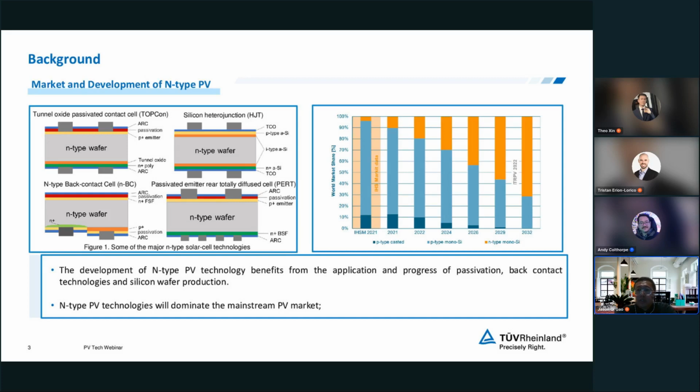So first, let's introduce the N-type. Thanks to the development of the N-type wafer production and the progress of the passivation and back contact technologies, we will see a rapid development of the N-type module market share in the next 5 to 10 years. So now in the N-type module market, we can find several PV technologies that are in mass production, such as the TOPCon, HJT, IBC, and PERT. And the TOPCon is still the mainstream in the N-type technologies.